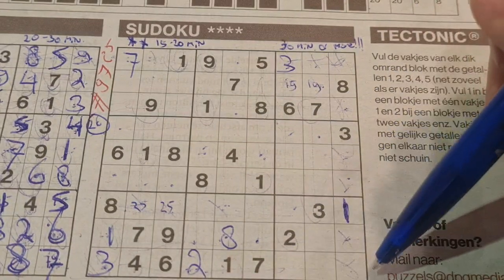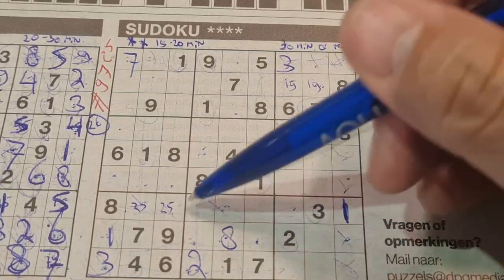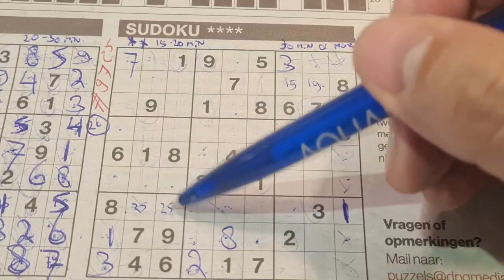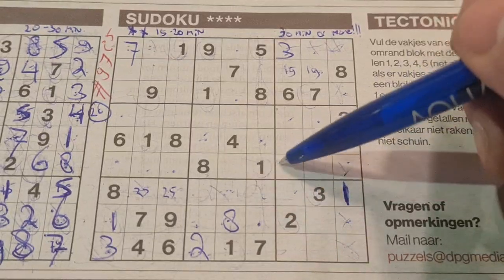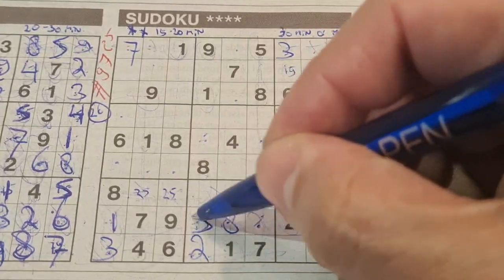5, 8, and a 9. 5 missing numbers in this big square. One of the missing numbers is 5. We have a 5 in one of those two boxes in this row. So no 5 in these 3 boxes. We have a 5 in this column, so no 5 in those two boxes. So one box left for the 5 in this big square, it should be there.